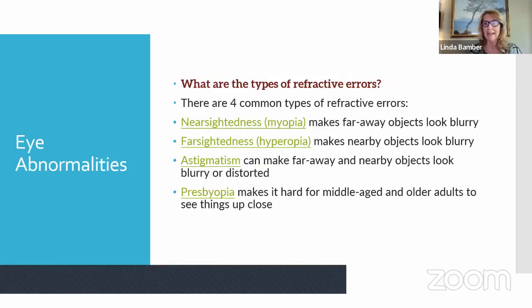So I played that. And I did think that I had some improvement, but it hasn't stayed long term. I still have my glasses on, as you can see.